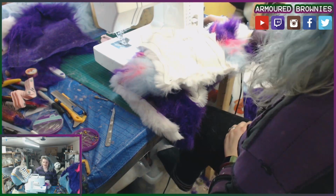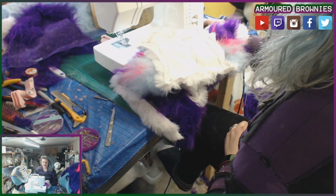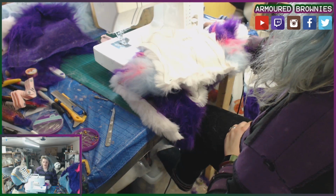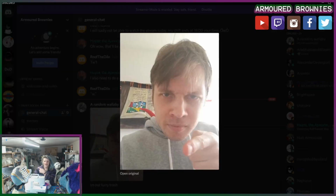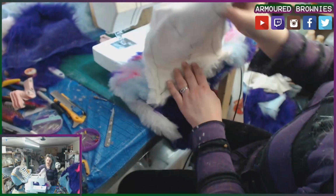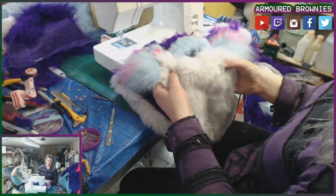God, I've just got... So... This is just what I have looking at me on my second camera right now. Random Wallaby, you're a menace. Meanie meanie.